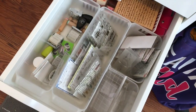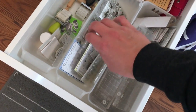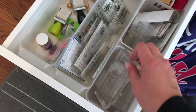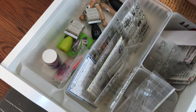In here are all of my stamps. I don't have a ton. I'm not an epic stamper, but I have some. Little stamps, bigger stamps. And here we've got some wooden stamps, like these specialty situations. We have all the acrylic blocks right here. And then back here we have hand-carved stamps, and then this big puppy that's my favorite stamp of all.